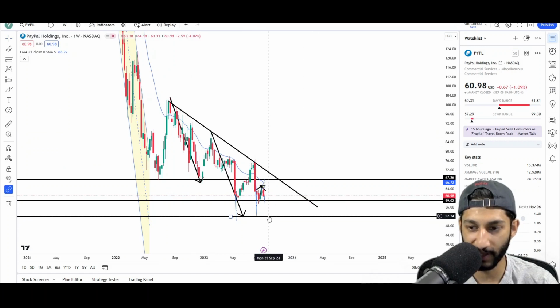Measure move targets in play at the 52.24. Once these targets are met, they usually lead to strong bounces or reversals. So maybe then PayPal will bottom. I don't know for sure, but this is still in play. So the bears are still trying to reach this measure move target.